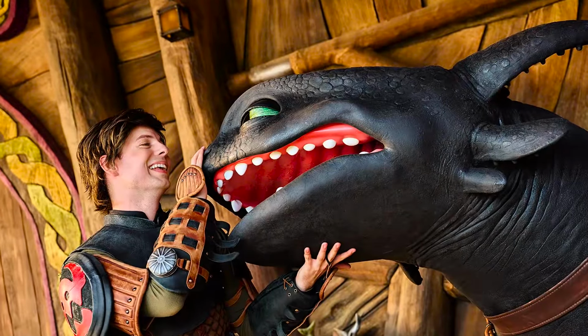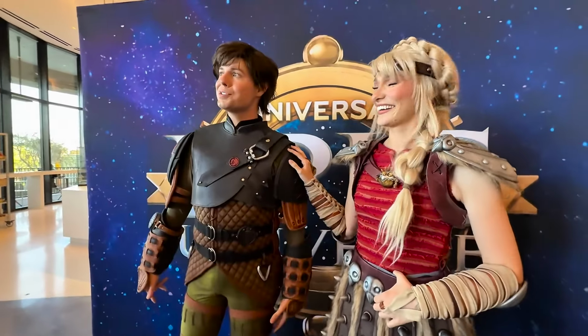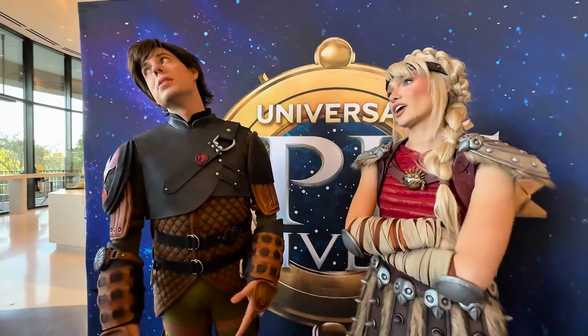Yeah. Sometimes along with Toothless, you can meet Hiccup, sometimes Hiccup and Astrid. I have yet to actually see that in person. I did get to meet them at the grand opening of Helios Grand Hotel.